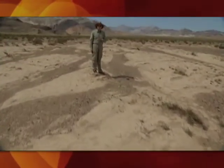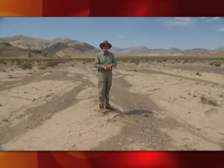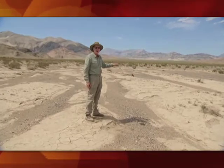On Titan, we think that the lakes are filled by seasonal drainages. Sometimes those drainages make cross-hatched patterns that look like gullies. So we looked on Earth for a place that has those cross-hatched gullies. And here we find it at Racetrack Playa. Water that comes down from those hills flows in infrequent but violent thunderstorms out onto Racetrack Playa.